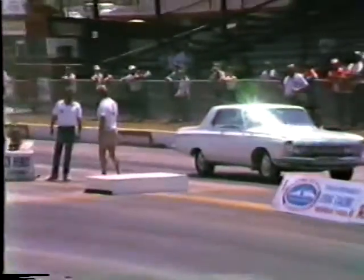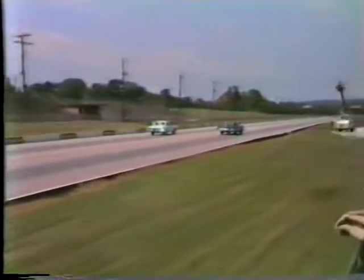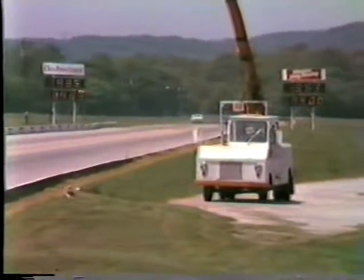Registered at 426. And car number 8, Mike McCarty, the 65 Catalina 2+2 with 421. Grudge racers, we're ready for you to line up and start lining up. Both cars hit the green light. And it looks like it's going to be the Dodge Polara. He gets there first with a 14.85 at 99.44 miles an hour. In the left-hand lane, car number 35, Debbie Thomas, driving a 67 Chevelle with a 396 and automatic.